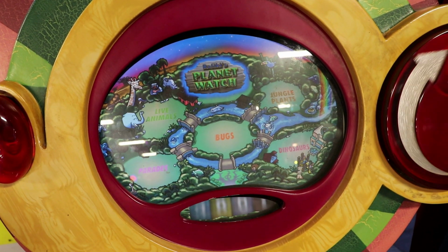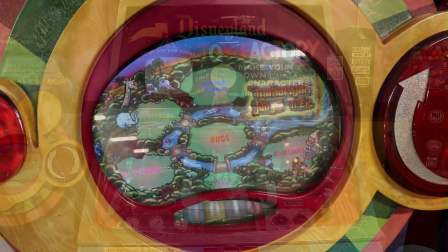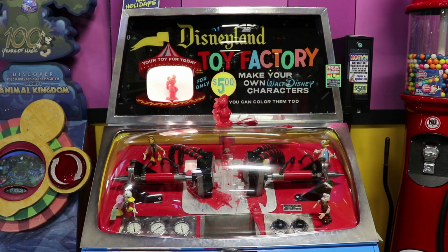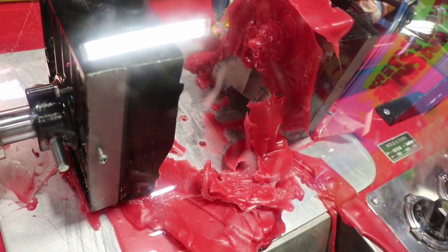I find the app much easier to use, and this doesn't even give you wait times. Here's another original Disneyland Toy Factory Mold-A-Rama machine from the New York World's Fair. This one does produce Mickey Mouse, but this machine isn't running all too well right now, it's a little messy.